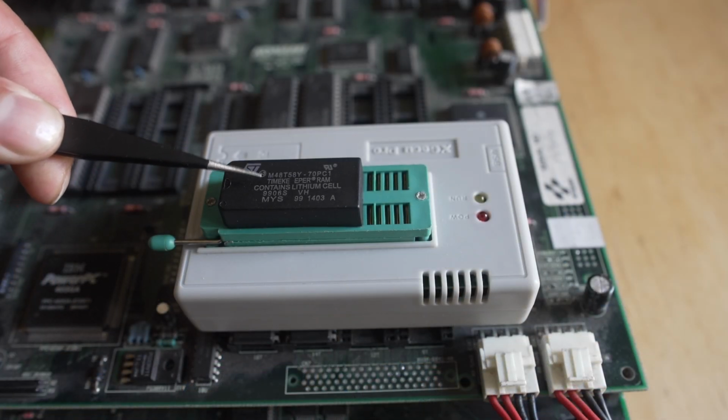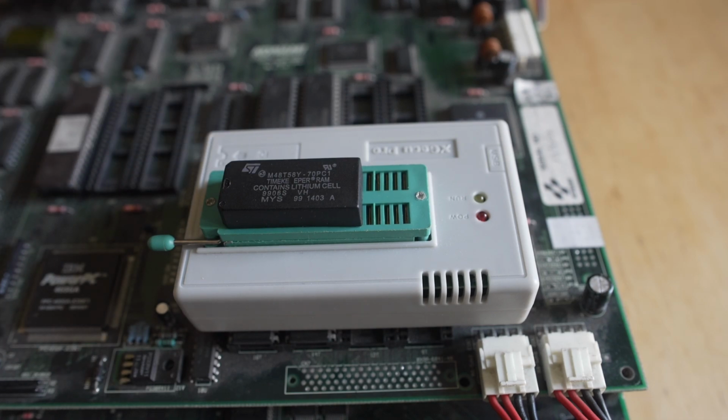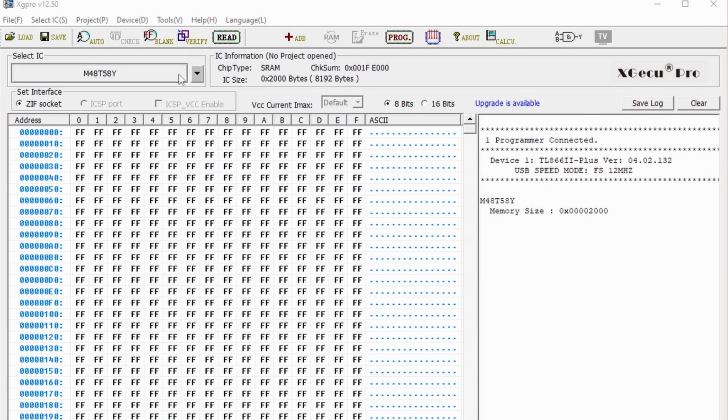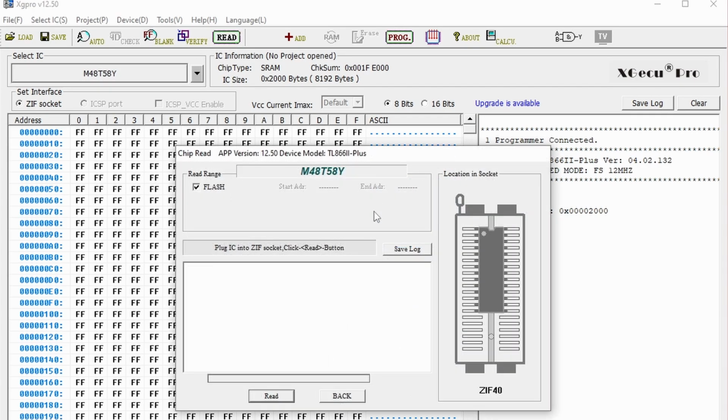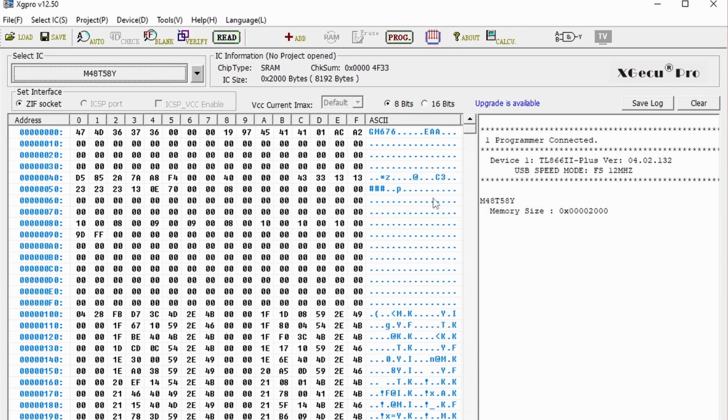So now it's time to go to the real-time clock chip, now that I know that the network board doesn't seem to have any hardware faults as far as the physical hardware is concerned, and try to figure out what to do from here. So I'll go ahead and read the chip that's currently in there, and we'll take a look and break down what these codes mean.